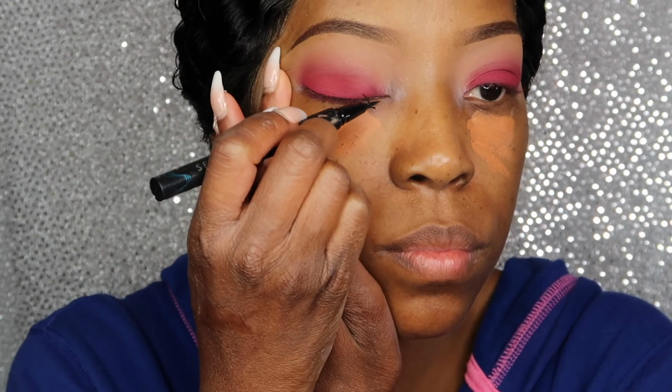Citrine. You're going to see me add a little bit of that in a few moments because in my mind I feel like maybe I need to add a little bit more oomph at the top. But before I do, I'm going to add some liner.